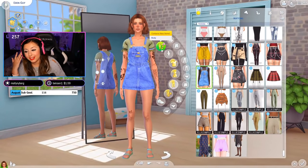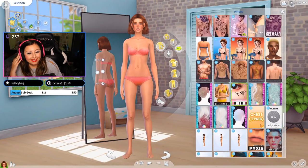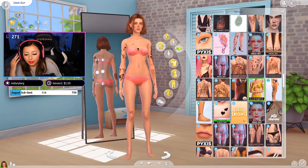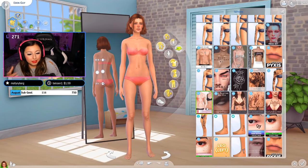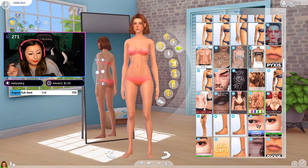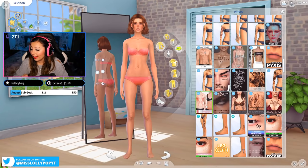I'll send you the CC after, please do. I'm trying to wing it here. I feel like I need to do her justice, especially since she's going to be part of the main story too. Too much? Yeah, I'm trying to find something similar to what she had before, but that's definitely too much. What's this? Way too much.